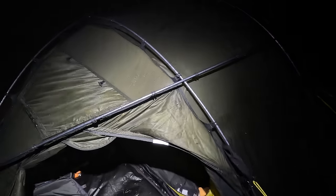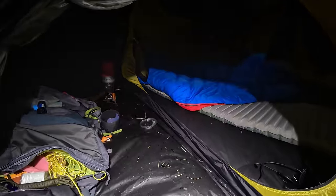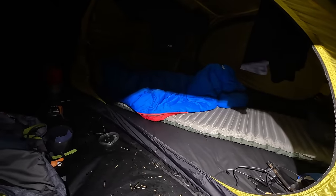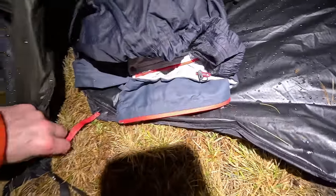So when people talk about some tents being really bad for condensation, you do have to consider what the conditions are, the sort of atmospheric conditions as well, because right now, with all that moisture blowing past the camera, you can tell that it's just going to fill the tent with moisture as well. So if there is a moisture buildup in here, it's partly going to be down to the ground. I've got the ground sheet in here that needs adjusting as well.